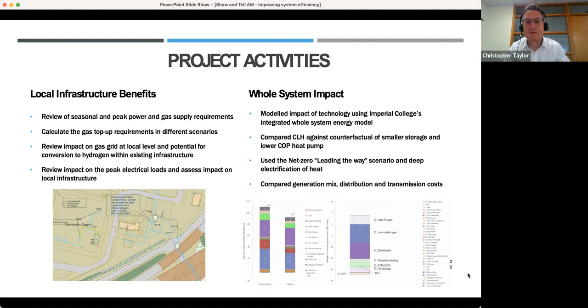And we had Imperial College, who were doing the whole system impact. They use their integrated whole system energy model, and that can look at the calculations for saying how much the benefit to the system is in pound notes for implementation of this. And we compared the Calfacto latent heat against the counterfactual of a smaller storage and a lower COP heat pump. We actually designed a counterfactual case to allow us to accurately come up with the COP profile for Imperial to use in their modeling, and that was done using the Leading the Way net zero scenario and deep electrification of heat, and it compared the generation mix, distribution and transmission costs on the basis of the two things being analyzed.